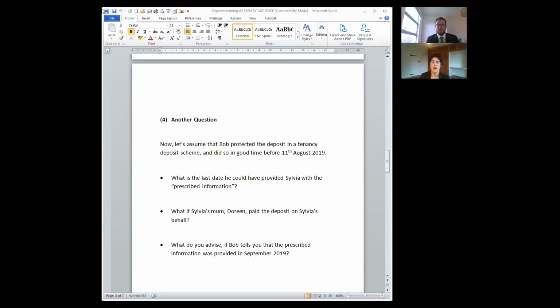It has to have been provided either before you serve the Section 21 notice or on the same day at the same time that you serve the Section 21 notice. Now, Bob might still be liable for a penalty claim because of the late service of the prescribed information, but in terms of serving a Section 21 notice, he will be okay as long as he provides the prescribed information before or at the same time as serving the Section 21 notice.